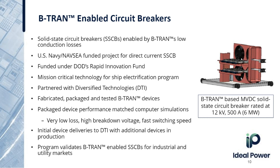For us, the military opportunity is a much longer term opportunity, but this is really critical in validating the technology for industrial and utility markets. If you think of the aging infrastructure here in the United States, there's obviously a great opportunity for AC versions of solid-state circuit breakers as those infrastructure upgrades are implemented.